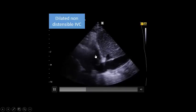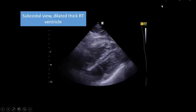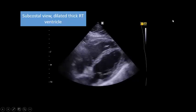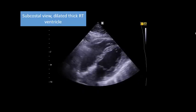Critical care ultrasound was started for this severe ARDS COVID-19 patient. First, as all of you know now, the inferior vena cava: full, non-distensible inferior vena cava. Go to the heart. The subcostal view is amazing in the COVID-19 pneumonia era because of high PEEP, positive pressure ventilation. I believe COVID-19 patients will reinvent the subcostal view. Okay, subcostal view.